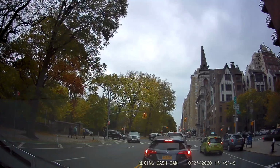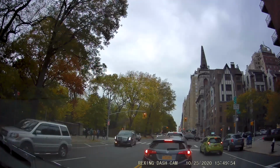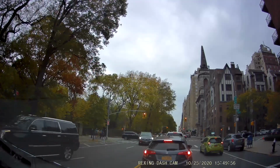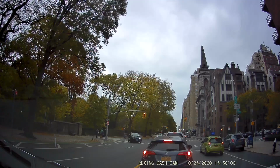Pretty crazy. The park is kind of split up. Not split up, but named into 3 different parts. The north end, mid park, and south end.